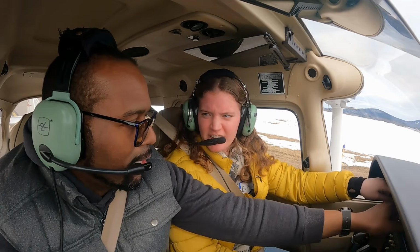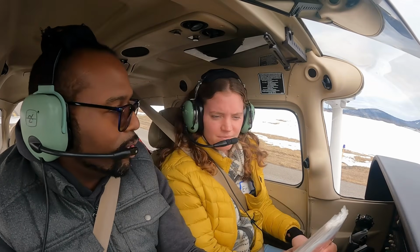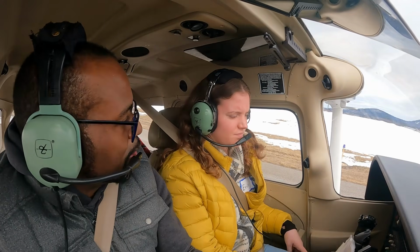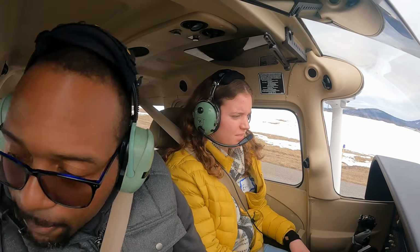So, 70? Yeah, so if it says 75, that's ideally what you want. If you pull back any more, it slows down. If you push, it's just like going up a hill. Okay. Make sense? Yep.